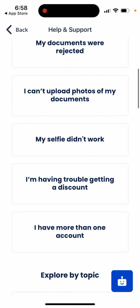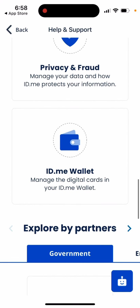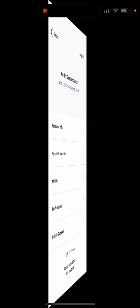So yeah, sometimes you need to verify yourself with a selfie, some other things. So then you can also read up here. So that's basically the app. So give it a try.